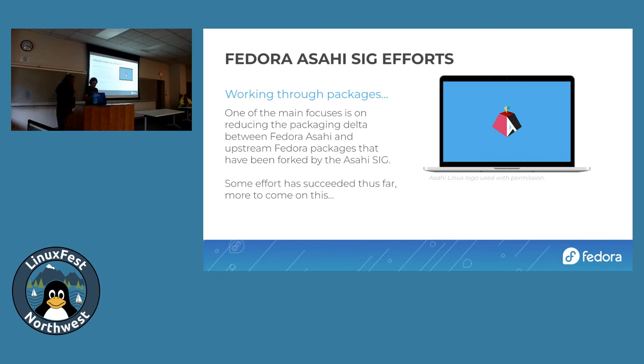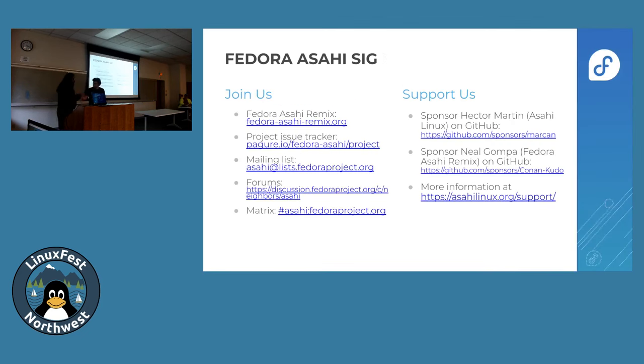Not right now, but eventually. And this would also help with other distributions, for what it's worth. So if you'd rather not run Fedora, but run Debian or Ubuntu or whatever, this will help with those efforts as well. And yeah, this has been an adventure over the past couple of years.